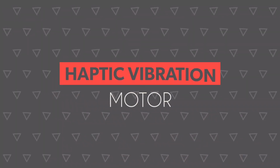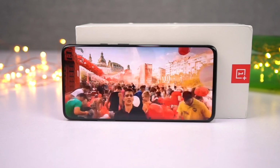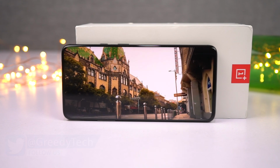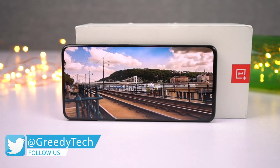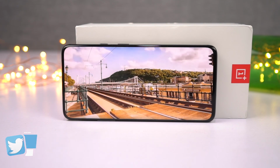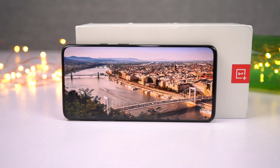Next, we also get a brand new haptic vibration motor on this phone. Haptic feedback on previous OnePlus phones up to OnePlus 6T were pretty bad, while on this phone, it's definitely good and way better than all other previous OnePlus phones. It's not as good as the Pixel phones, Samsung flagships or even the iPhones, but it is still pretty good and a pretty good upgrade.